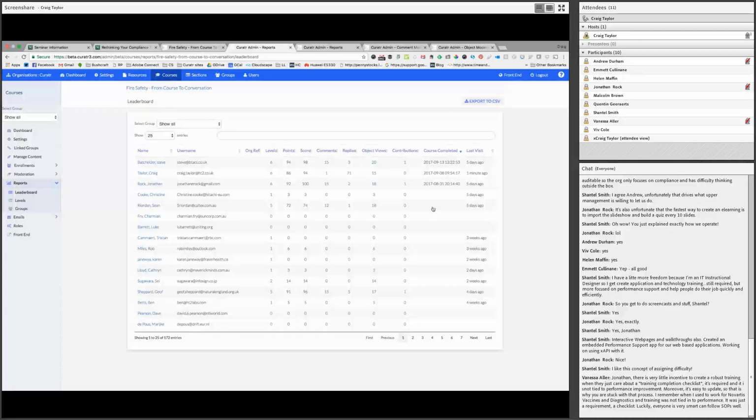When you get that extra 1%, you've passed it. If you choose to go on and do more, wonderful, excellent, well done. You still passed it at the 80% mark. And I like that Chantel's saying that she likes this concept of assigning difficulty. Once you have passed all 6 levels to the minimum required, boom, you get that tick in the box, that bums on seats in the course completed column there.